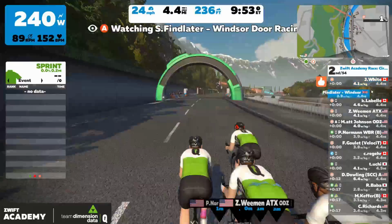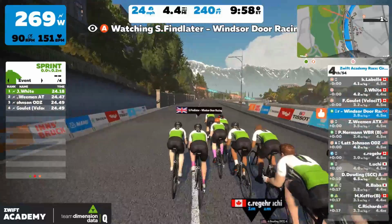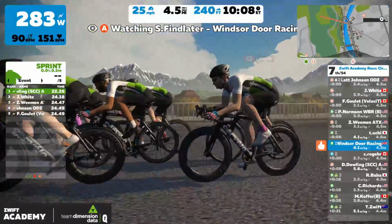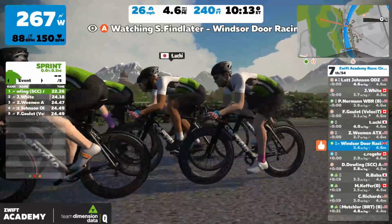Looks like Windsor here now. Windsor Door. What is this name? Windsor Door Racing, that's what it is. There we go, it's cycling through. And coming out of the UK, late night or very early morning perhaps, unless he's racing here in the US of A underneath the UK flag, or somewhere over here in the other side of the world.